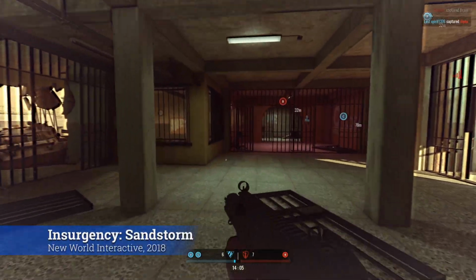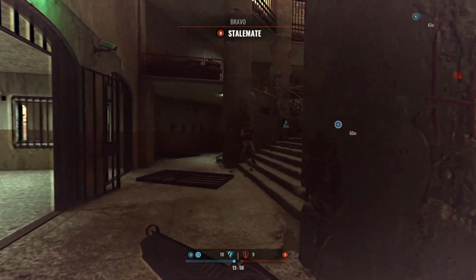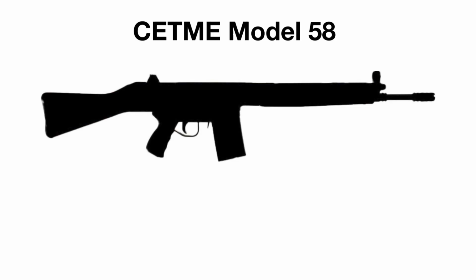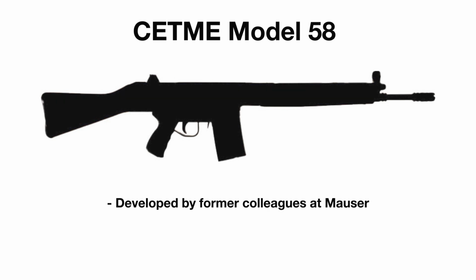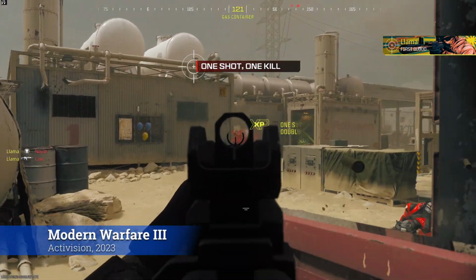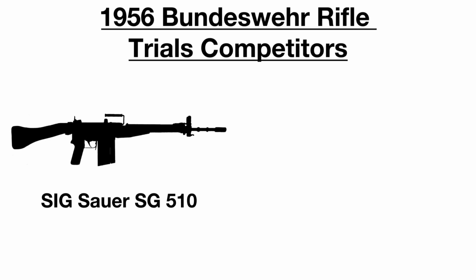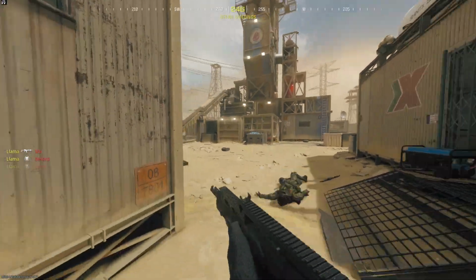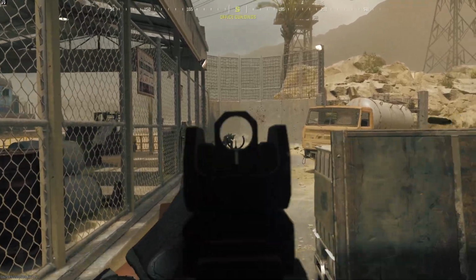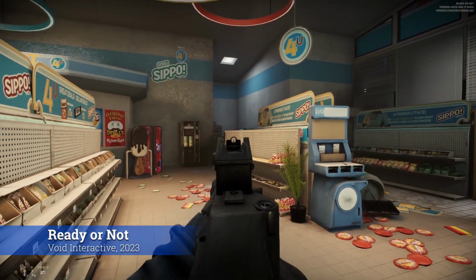In 1956, the West German government put out a tender to find a new service rifle chambered in 7.62x51mm NATO, and the Spanish SETME rifle, developed by H&K's former colleagues at Mauser, was submitted for evaluation. By 1959, West Germany had selected the SETME rifle, beating Sig Sauer's SG510 and Armalite's AR-10, and after this selection, H&K was tasked with refining the weapon, chambering it in the NATO standard cartridge and producing the rifles, resulting in the G3.